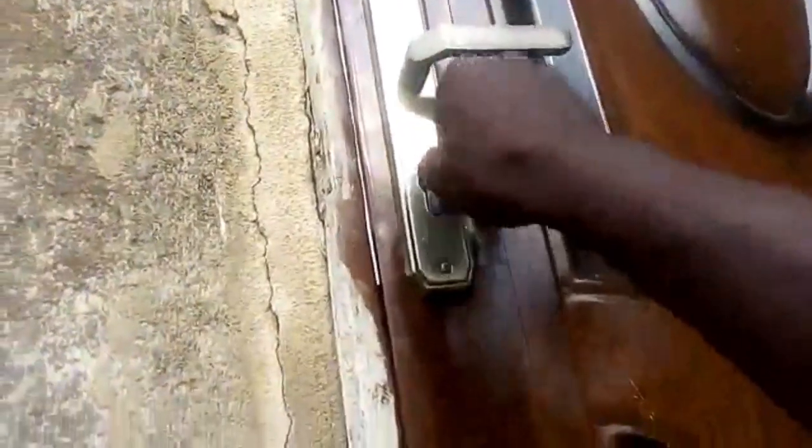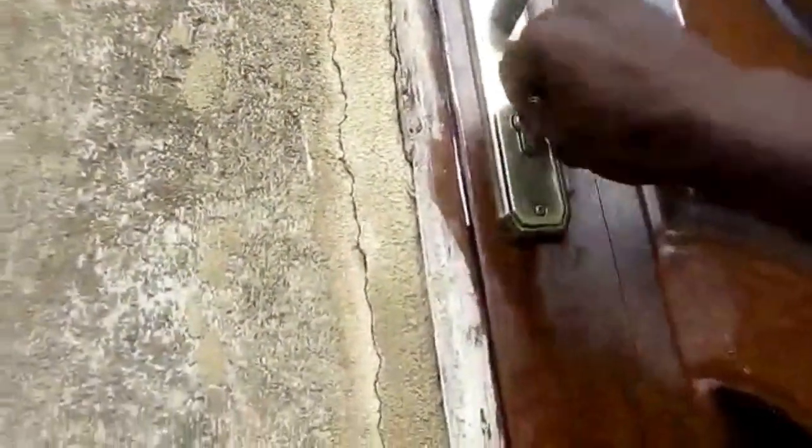This is 45,000 naira. Tell me how you cannot afford this. See the key, a strong key, not a cheap key. Look at it. Boom, boom. You see, it's locked. It's locked. The people are locked in.